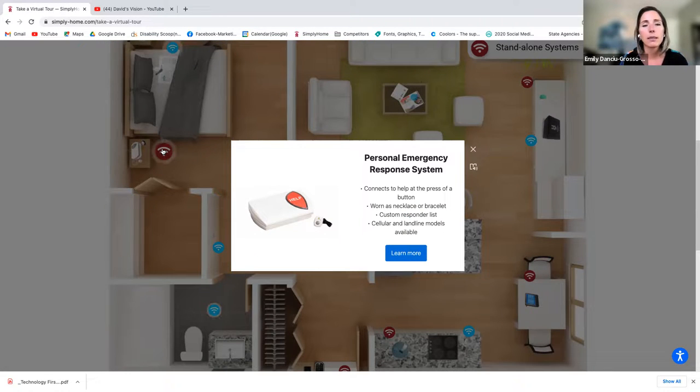Lastly, we do have a personal emergency response system. Many of you are familiar with this. This is the PERS. This would be one product that would get routed to a call center that would determine if emergency assistance is needed, or if it's not an emergency and maybe that person's care team just needs to be notified. With this device, there is the push button. There's also the wearable lanyard or a wristlet.